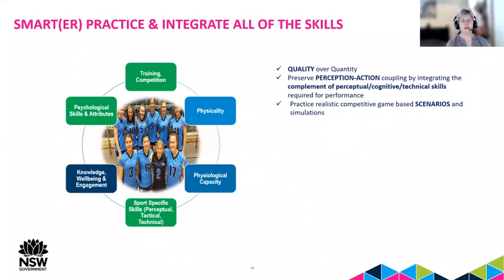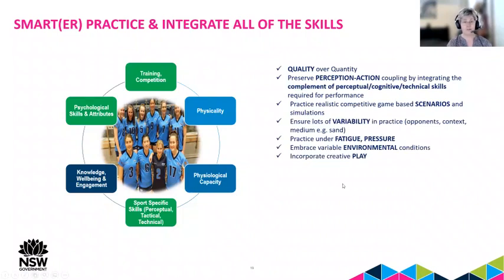Now, I touched on that the best athletes have this synchrony, this automaticity, you know, their perceptual, their cognitive and their technical skills working beautifully. You think of the batsman that has milliseconds to adapt and react, you know, to a bowler coming in. Make sure you preserve those where you can in training. You know, if it's in game-based scenarios or you're using, you know, constraints-based learning, it's really important to preserve that perception action coupling in your training, because that's what it's all about in competition.